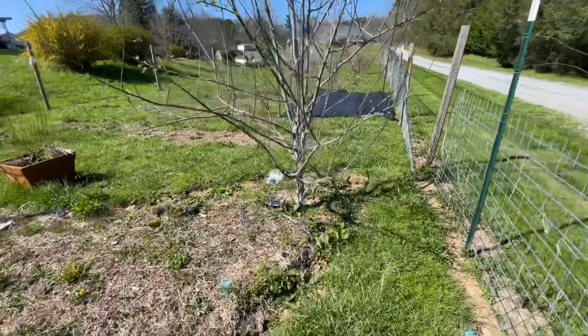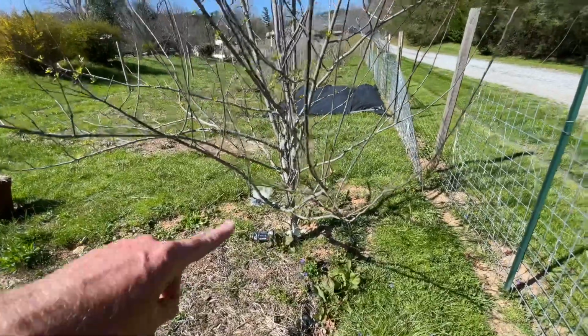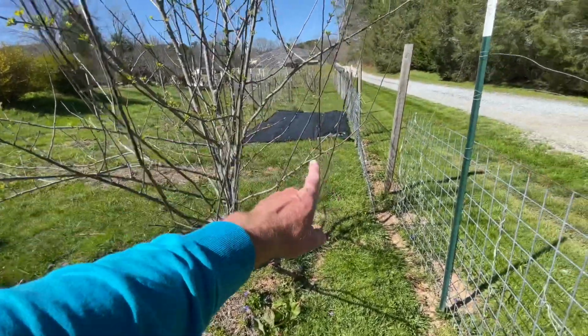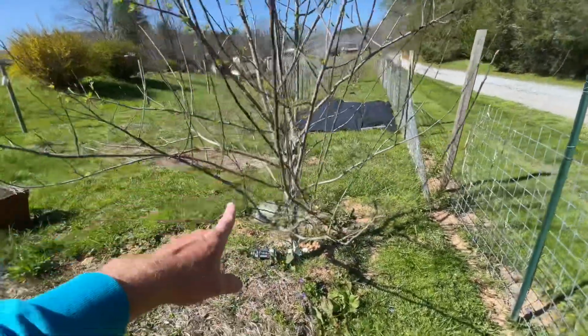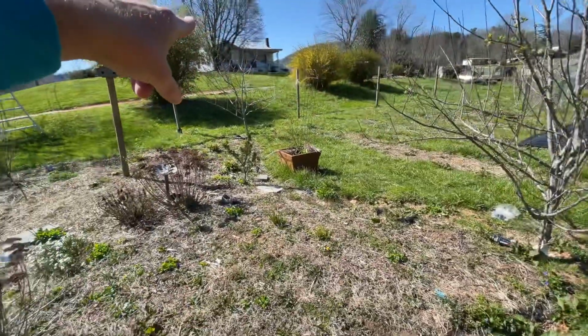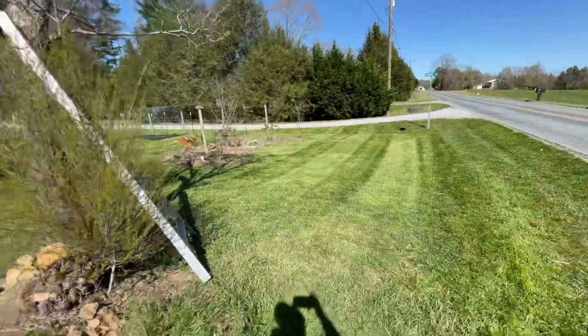And I am going to prune up this apple tree. Just cut some of the limbs off the bottom, the smaller ones. No, I'm just going to clean up the bottom. We're not going to really mess with that apple tree too much. Okay, guys, I got some of this cleaned up.